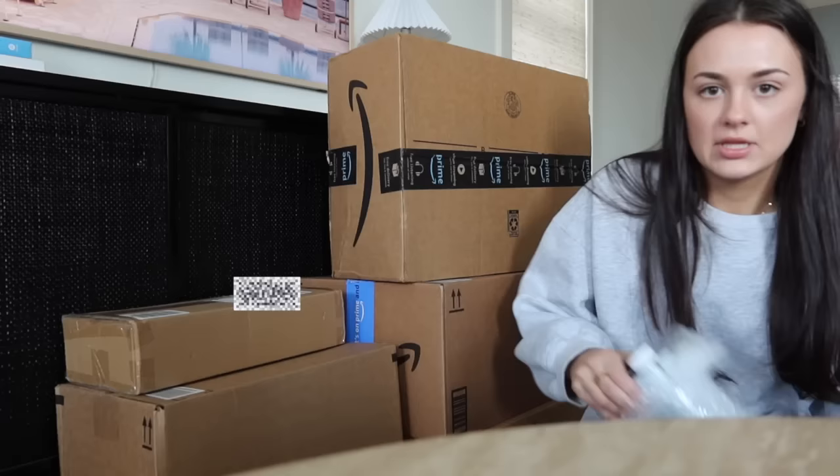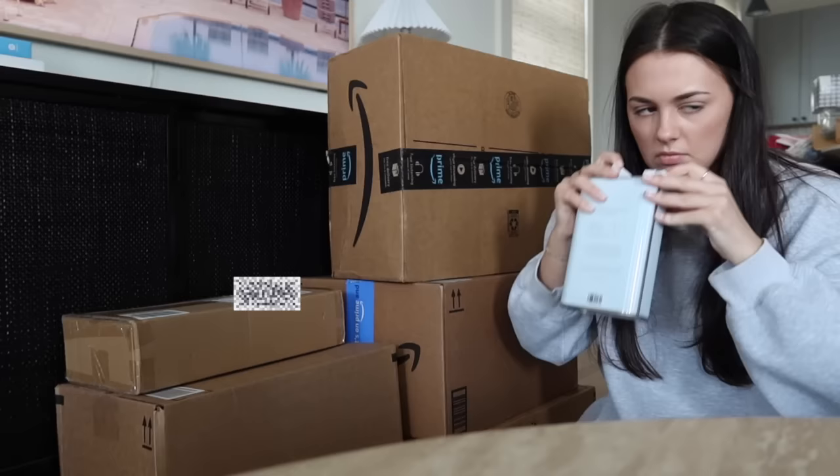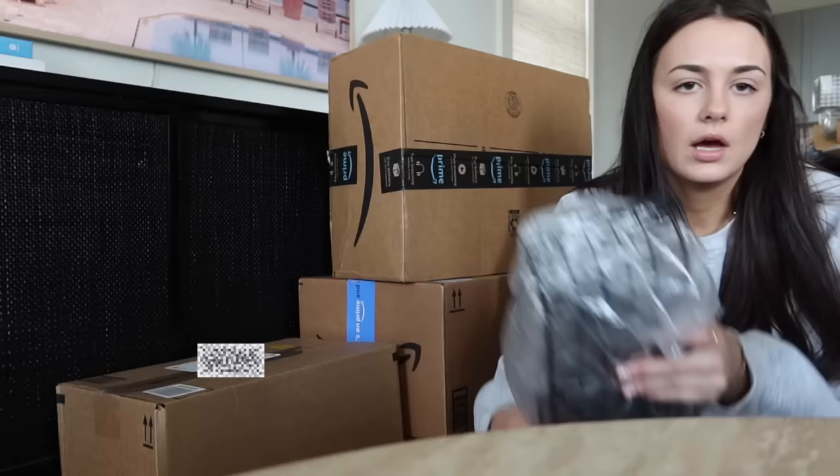Let's see, I got the scent Milk. This is the detergent that I've been using lately, the Dead Cool detergent. Can't remember if this is one I've tried. Yeah, I think I've tried this one. I need to try a new one, but I'm losing track of the ones that I've used. I've got a soda can organizer that's gonna go in the pantry.